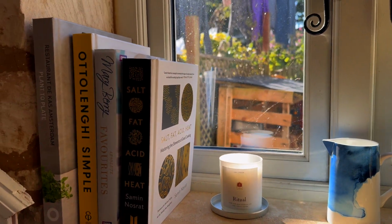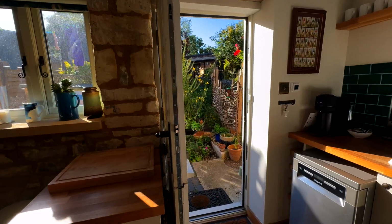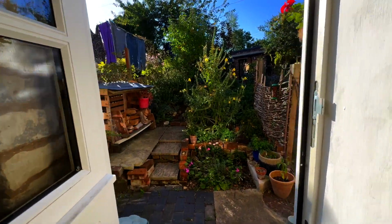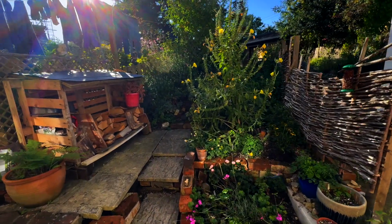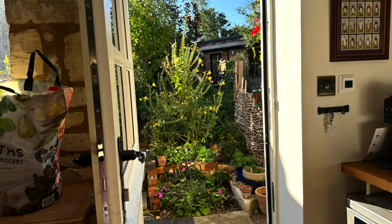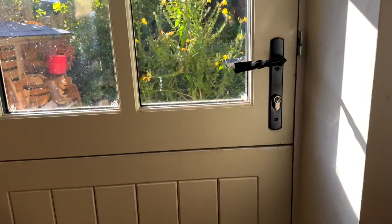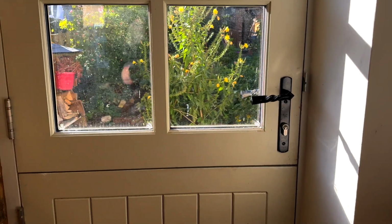They've left some great books, pretty decorations, and you do have a back patio. You'll need a separate key for this door. There is one on your keyring in the lockbox. There's also one right by the back door on a hook. The door leading out is a stable door, meaning you can keep the bottom half closed and just open the top.